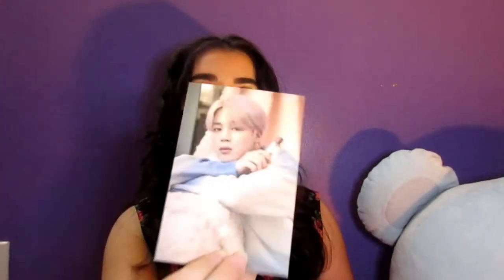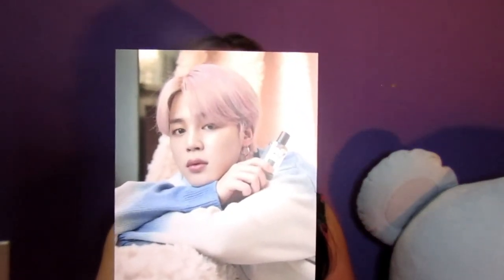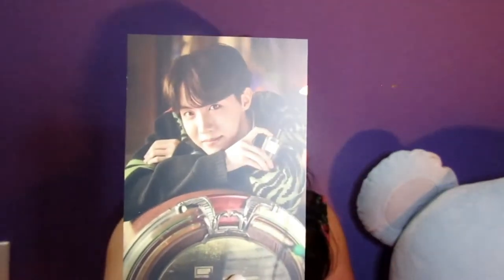Now we have Jimin, with, ooh, pink and lavender hair, I love that. His fragrance is called Eau de Poudre. Eau de Poudre? Oh, my non-existent French skills. I'm so sorry, Monsieur Joyce, my high school French teacher, when I was homeschooled through online school. I'm so sorry. Now we have Hobie, Eau de Citrus, we already mentioned that.